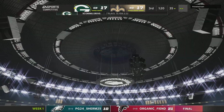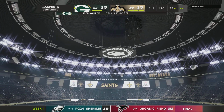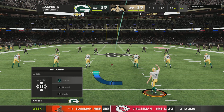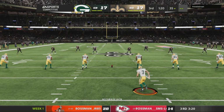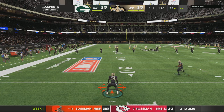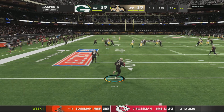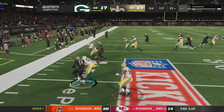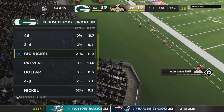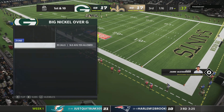Crosby connects on the extra point, and that will tie our game here in the third. Nothing separating these two teams on the scoreboard as the kick's away here. A fairly short kick from the 14. And he'll be out of bounds just shy of the 30, right about the 29.